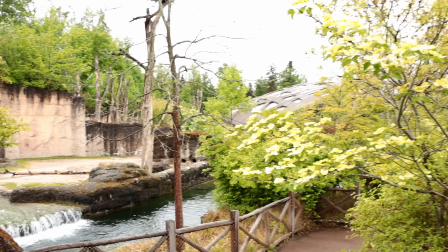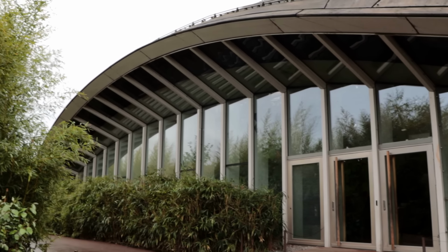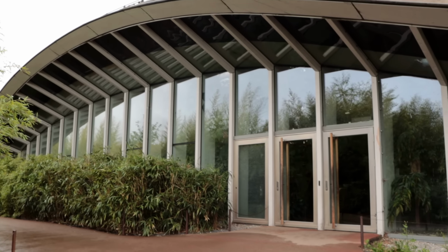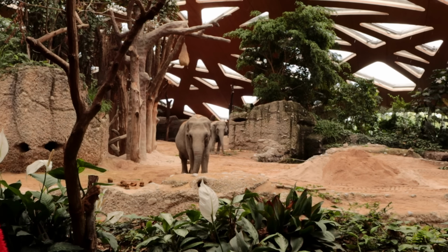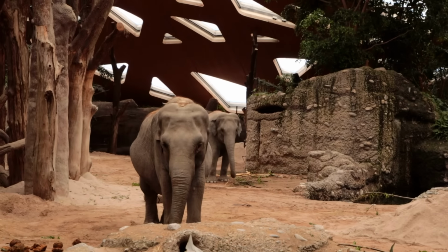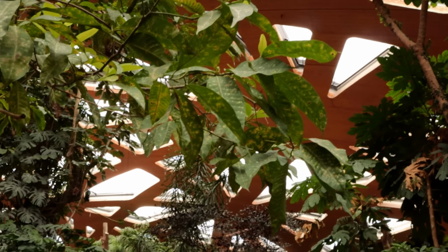Besides the African Hall, you will find the elephant house. Again, one of the bigger attractions of this park. And here, of course, what draws your attention are these nice Asian elephants, but certainly also the architecture of this impressive building.